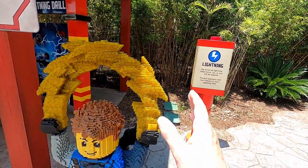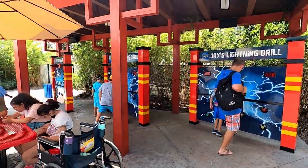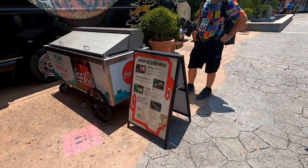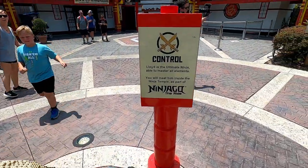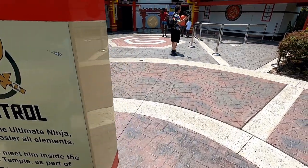There's some kids' play areas and lots of sculptures. We're checking out the Ninja Kitchen food truck up here to see what the food looks like. But cool to see this area, most definitely. You can see you've got Jay with the lightning power right here. You've got more games over here, Jay's lightning drill. And then that food truck right here, pulling up at it. Let's see if anything sounds good. If you look here, it seems like Lloyd is the ultimate ninja, able to master all elements right here.